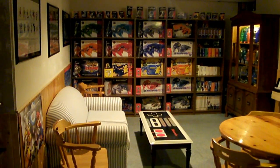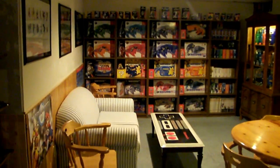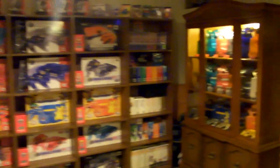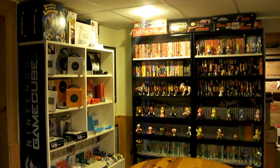I'm going to just do a pan shot of all the walls. There's a bit more than this. So I'm going to do a pan shot while I just talk a little bit about myself. I started collecting in 2007, and in 2009 I started really taking it seriously. I'm a student. I don't have that much money. No, I'm not rich. I swear, I'm not rich. And a lot of this took years and years to amass.